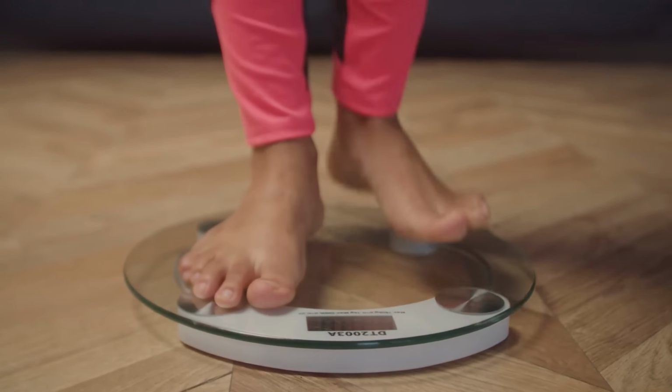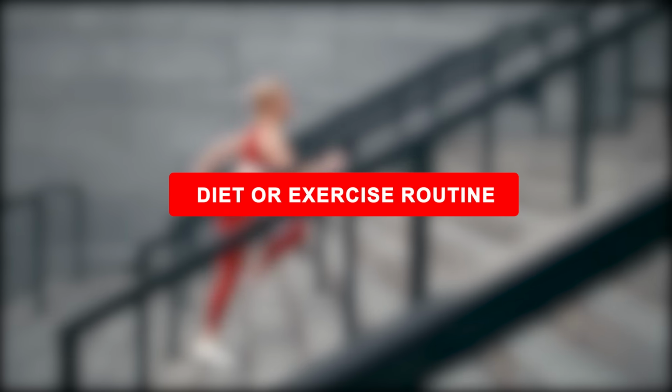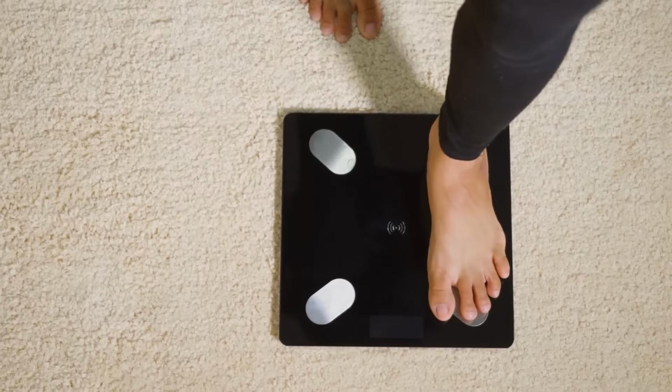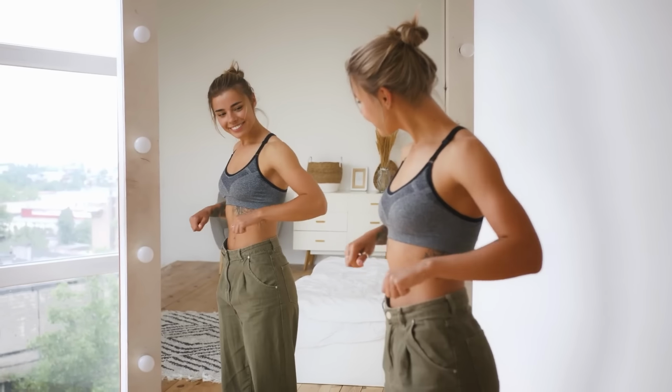Symptom number 2, weight loss. This happens when you lose weight without trying, with no changes to your diet or exercise routine. You might notice your clothes feeling looser or see the number on the scale dropping unexpectedly. While this might seem like a pleasant surprise, it can actually signal a potential health issue.